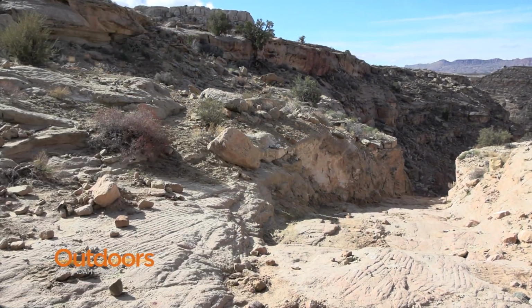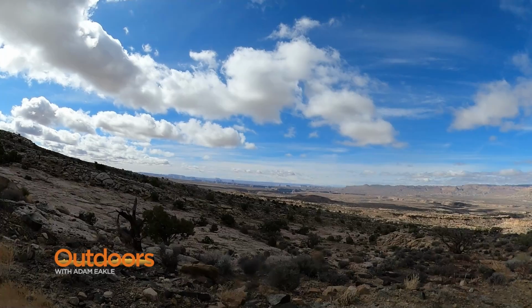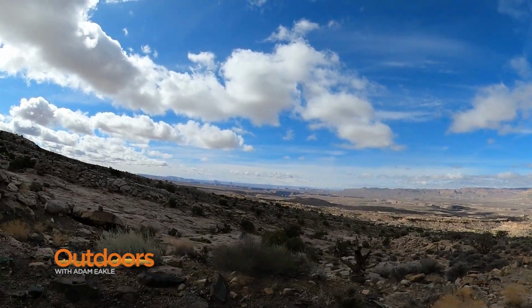In my opinion, I think it's one of the best viewpoints on the entire lake. We'll be about 600 feet up, and we'll have pretty much a 270-degree view, and it's going to be awesome. Can't wait to show you guys.